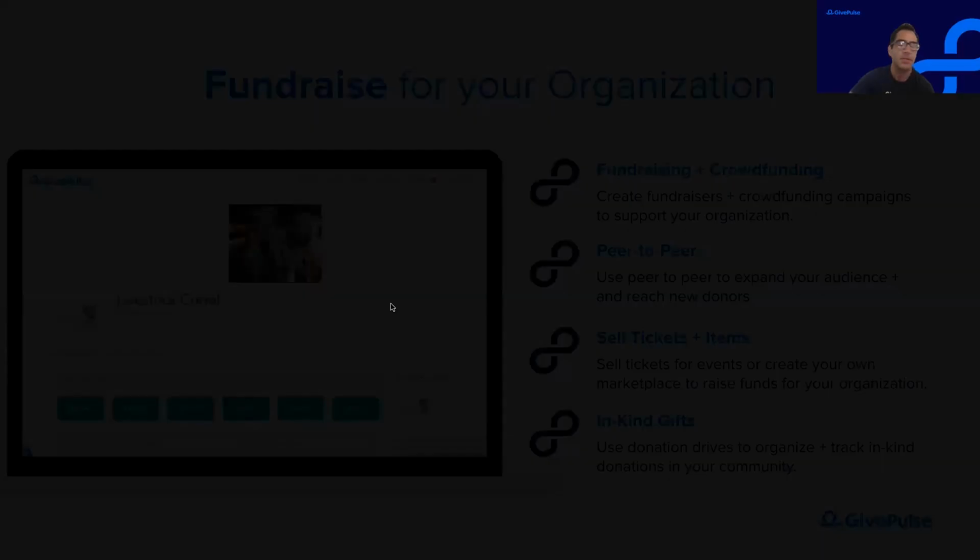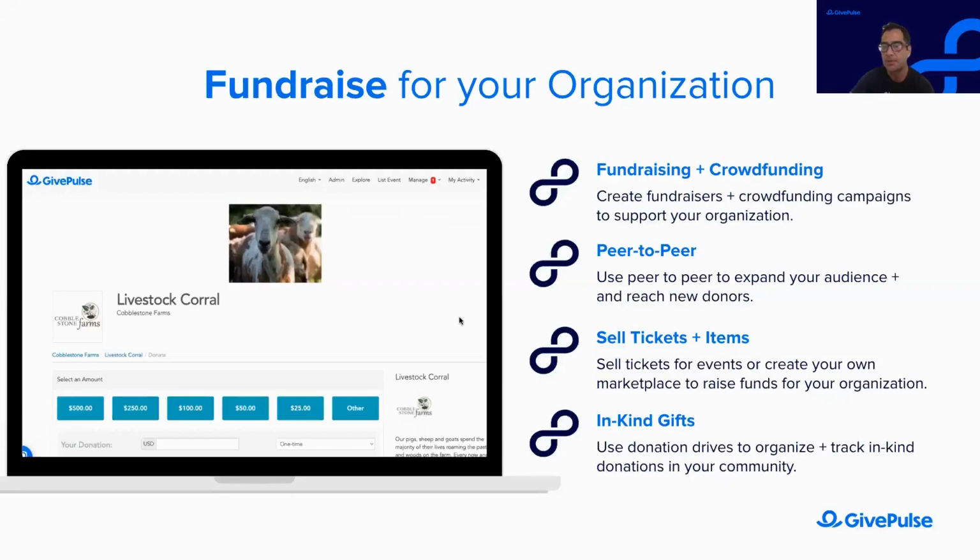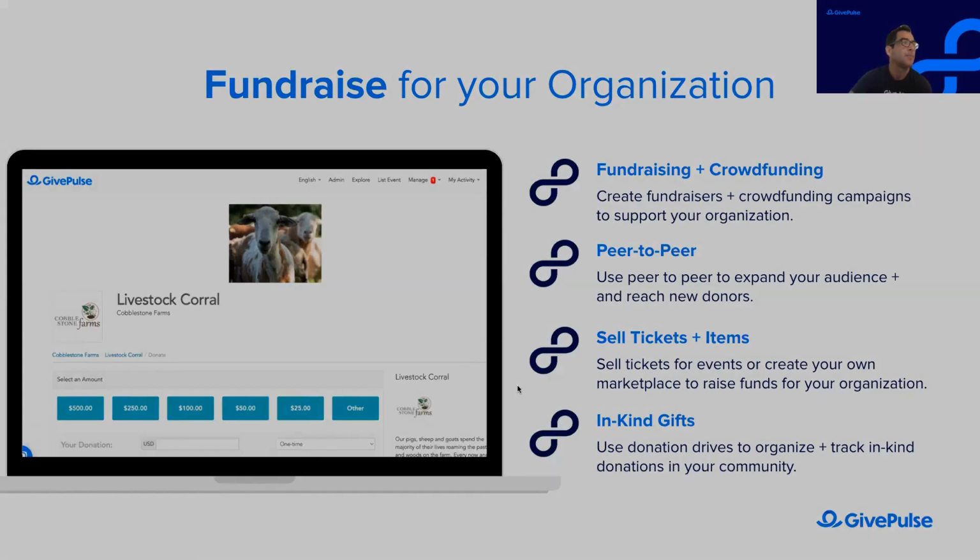You can also fundraise through GivePulse. You have all capabilities to do fundraising, crowdfunding, and peer-to-peer. You can sell items. You can use it as a marketplace if you have any merch that you would like to sell. Or you can manage your in-kind donations. If you're running a donation campaign, you can put in there what items you require, and then the platform will help you manage and organize that. Then all you have to do is coordinate the delivery or pick up of those items.